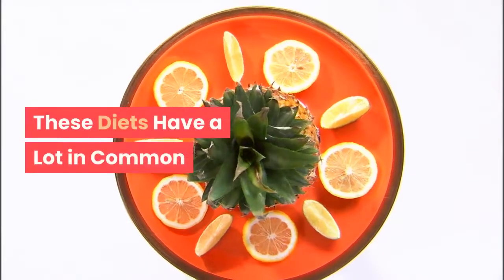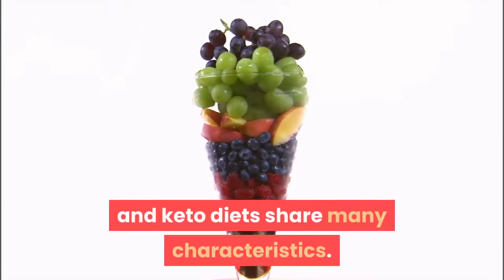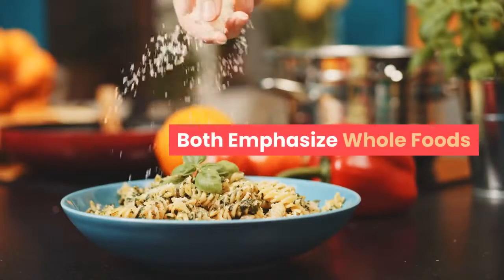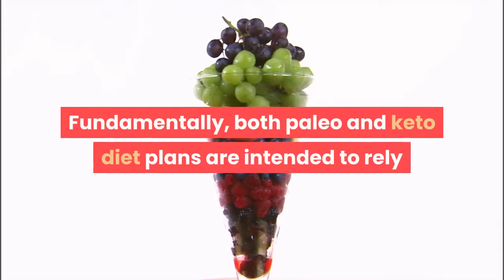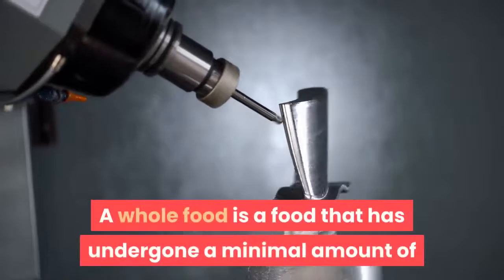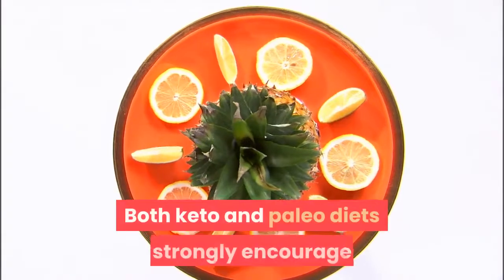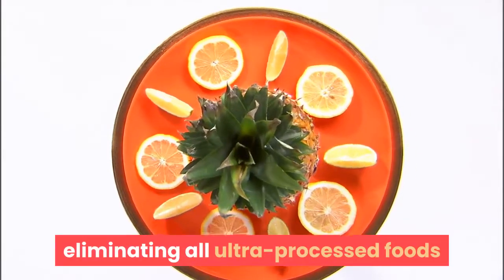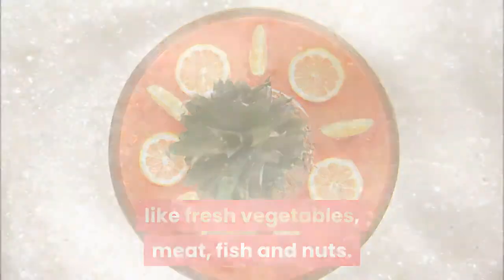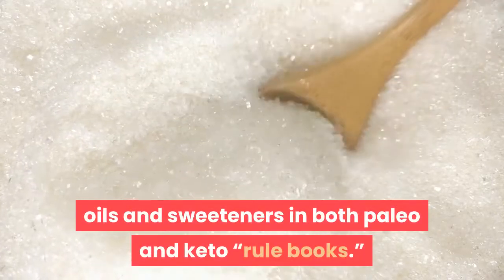These diets have a lot in common. Although they are distinct, paleo and keto diets share many characteristics. Below are some of the main ideas these diets have in common. Both emphasize whole foods. Fundamentally, both paleo and keto diet plans are intended to rely on whole food sources of nutrients. A whole food is a food that has undergone a minimal amount of processing by the time it gets to your plate. Both keto and paleo diets strongly encourage eliminating all ultra-processed foods and replacing them with whole foods like fresh vegetables, meat, fish and nuts. This is especially evident with the exclusion of processed fats, oils and sweeteners in both paleo and keto rule books.